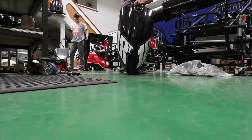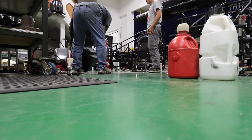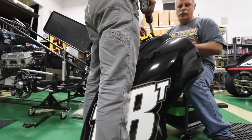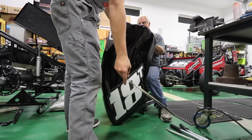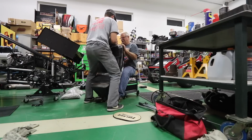My dad was working on all the fuel lines for the race car and getting that prepared because we wanted to put the tank on the car and then put the rear Nerf on, but we realized we had a problem. There was a hole punctured actually in the underside of our 18T shell, and we needed to take the bladder out so we could repair the tank.